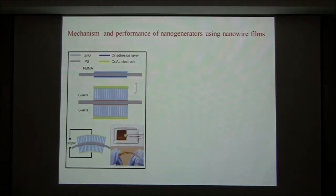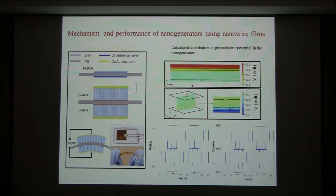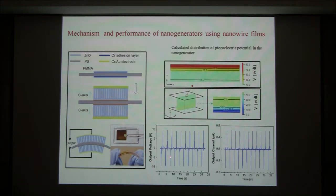And as you see here, this theoretical calculation shows that this device should be about 80 volts output, and our experiment shows about 10 volts. The reason we are lower than the theoretical is because the theoretical did not consider the conductivity within the zinc oxide nanowires, so therefore the measurement is smaller. But 10 volts is a 10 times enhancement compared to our previous, and the current reaches the microampere range.